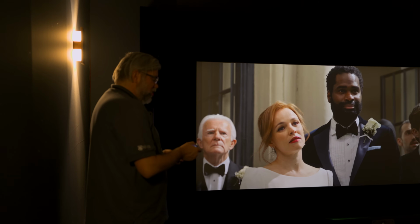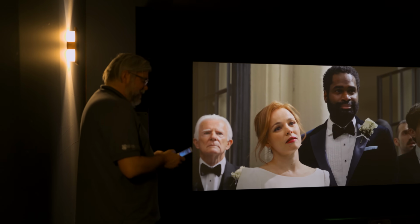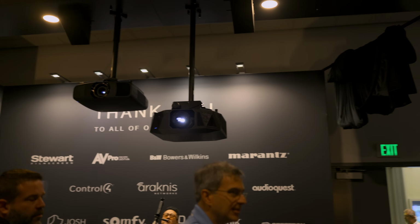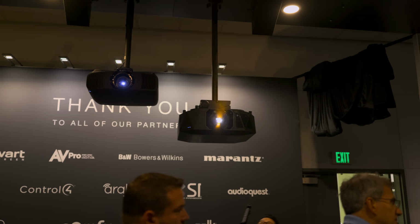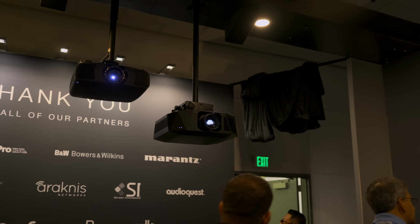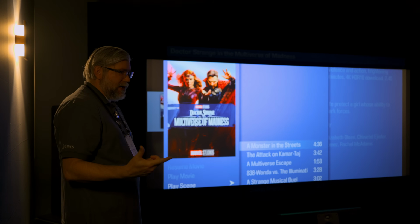All right, and that's the QB1000. What I want to do next is switch over to the QL3000. There are a couple differences. You can see the chassis for the QL is a slightly larger chassis. Also, we're going from 3,300 lumens to 6,000 lumens. So now we're in big boy territory, right?